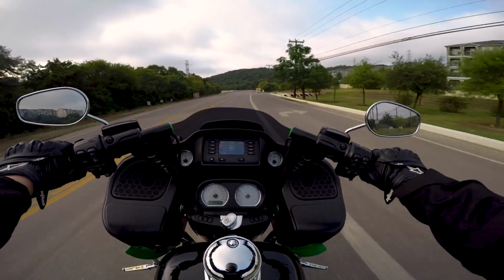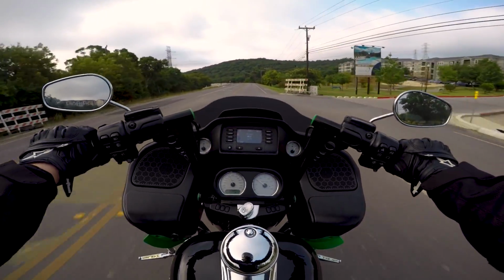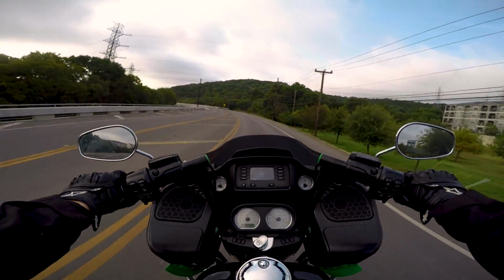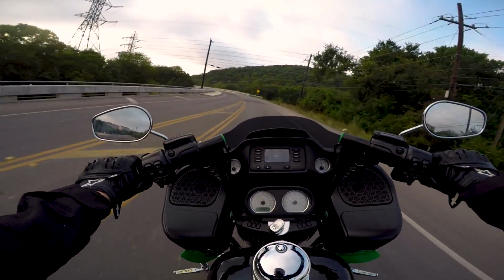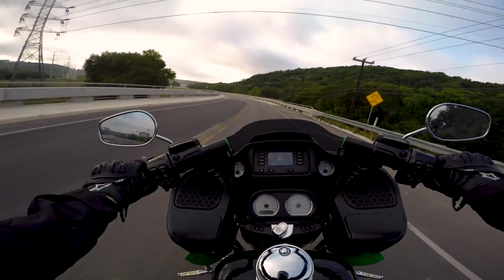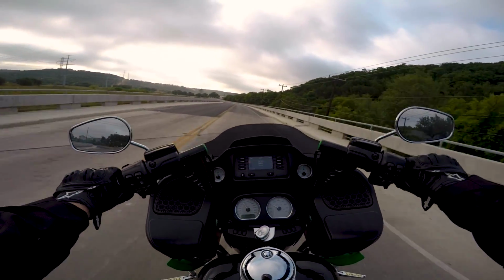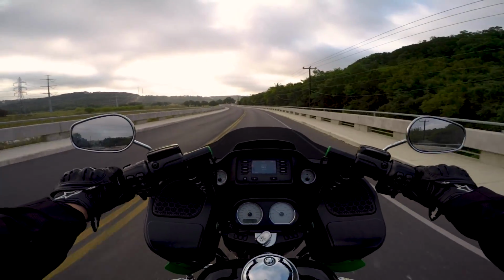So now getting into just things that I've noticed that I would change out. First things first is this windscreen. I don't know if this is stock. I'll have to ask him, but the way it sits right now, I would either have to get a shorter one or a taller one, because right now, I wonder if you guys can hear it.